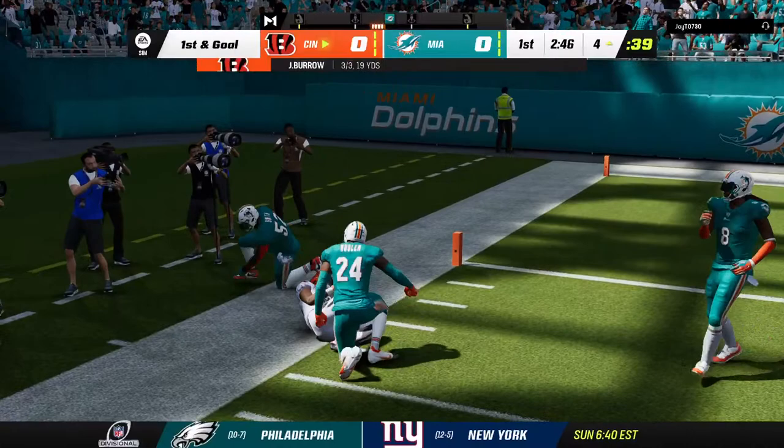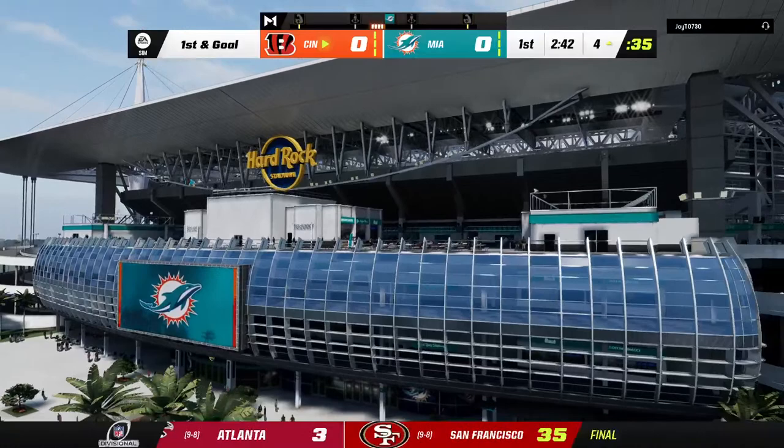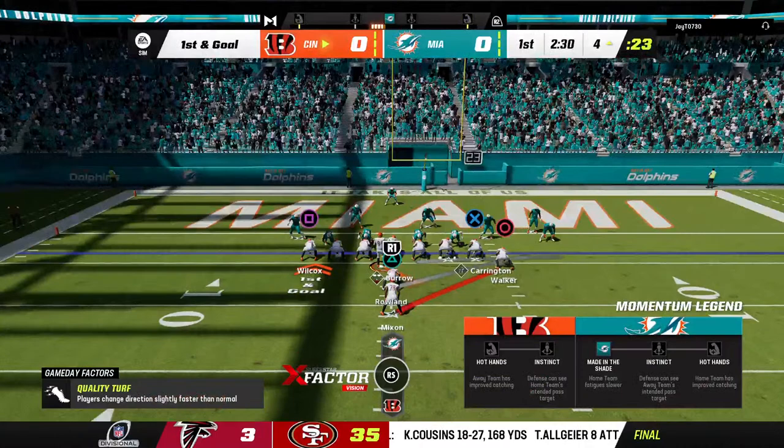And the Bengals are going to be looking at first and goal as they move this down to the four-yard line. A lot of precision being shown on this opening drive. They've been methodical, they've been crisp, and as a reward, they're going to be set up with an early first and goal. Scoring first, so critical in the postseason. They've got it here, first and goal.